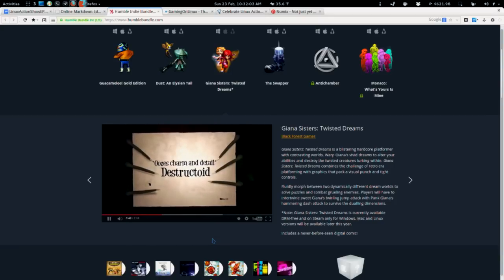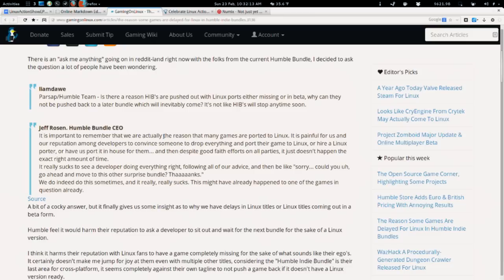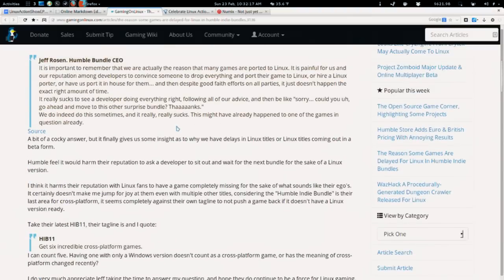And I wouldn't know because they didn't make a port for Linux yet. And that kind of raised a bit of a stink, actually. People are like, well, wait a minute, you're the Humble Bundle. You're supposed to be releasing things for Linux. And so Gaming on Linux ran a piece about that. Essentially it came down to Humble Bundle tries their best to work with these developers, but sometimes the developers, despite everyone's best intentions, don't make the deadline. So instead of forcing the developer to sit out, because that would give them bad PR, the Humble folks just get them to commit to porting later.